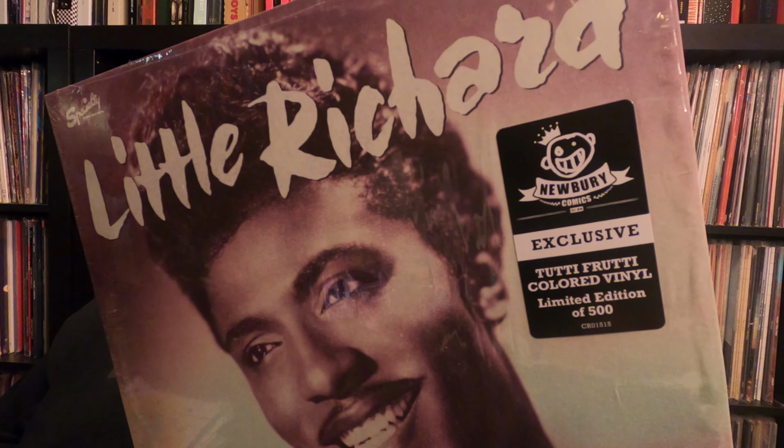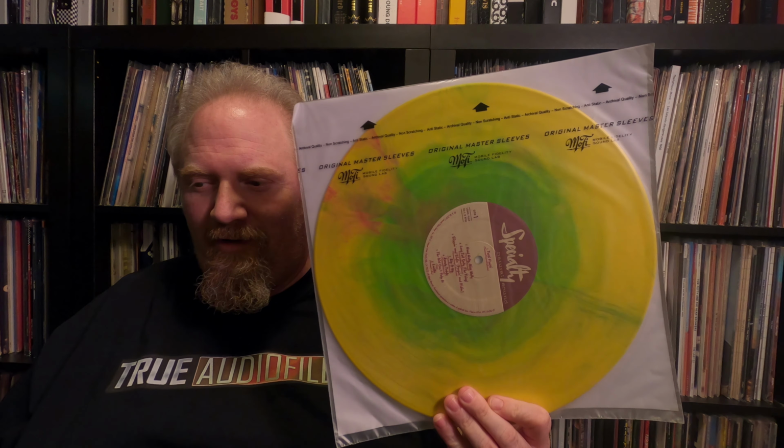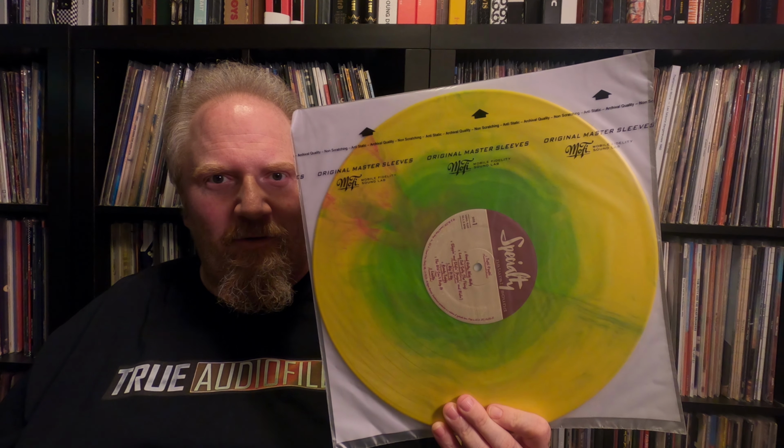Next one I really find fun. It's basically Little Richard's Greatest Hits. This is a Newbury Comics exclusive, as you can see. And as you can see also, maybe if I get it centered just right, here you go. Tutti Frutti colored vinyl. Only 500 were pressed. I know that they still have these, so if it's something you're interested in, it might be fun to get. I just think it's a really cool and fun looking vinyl. So a little bit of red and green and yellow in there, but just such a fun colored vinyl. Hopefully it sounds really good. I just bought it, so I haven't had a chance to listen to it yet.